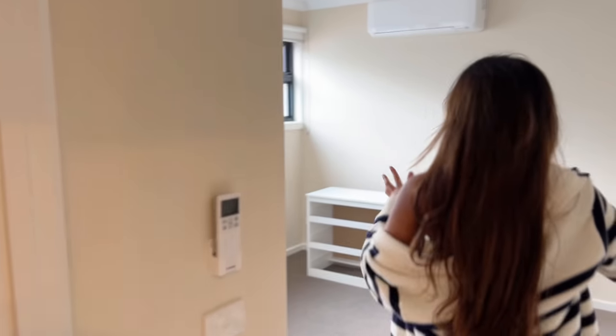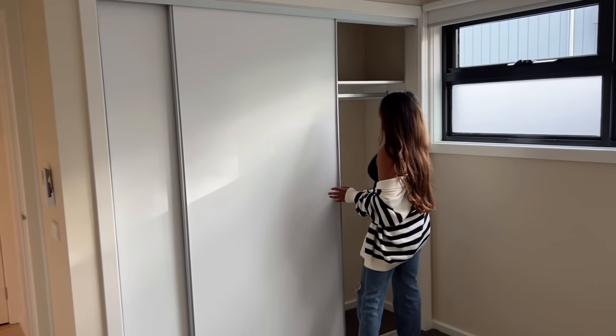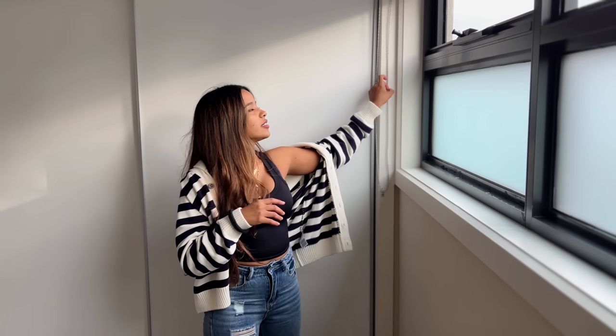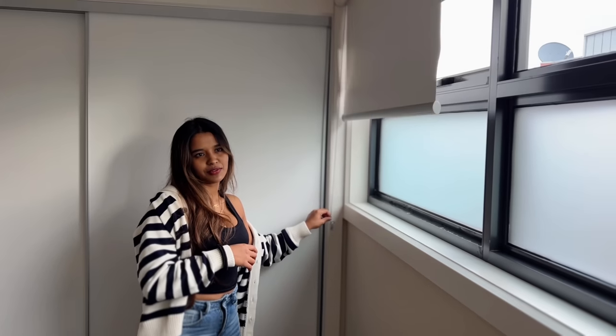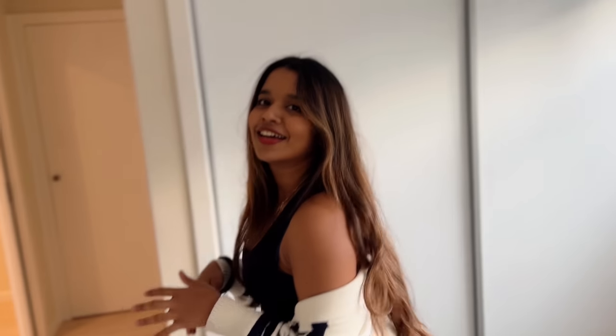So we've got the storage here, and this is the second bedroom. Obviously, I haven't fixed everything, and then we've got another wardrobe here. And we've got lines, obviously, colored if you want to. But yeah, that's it. Alright, then I'll put a video on my intro.